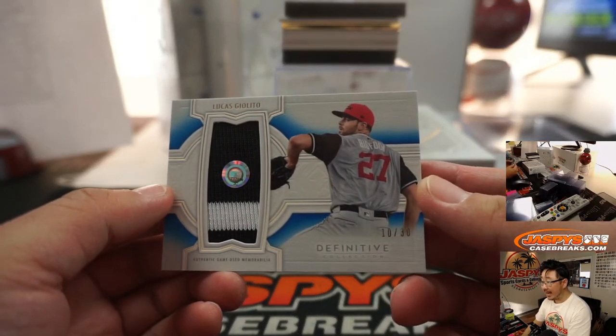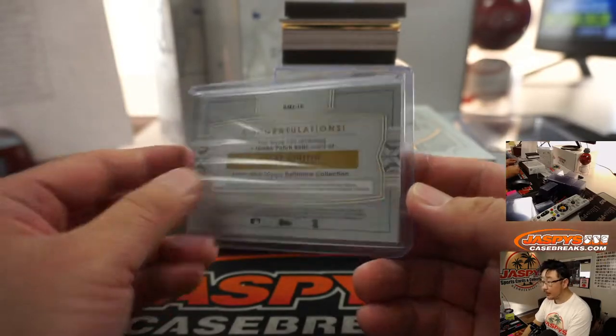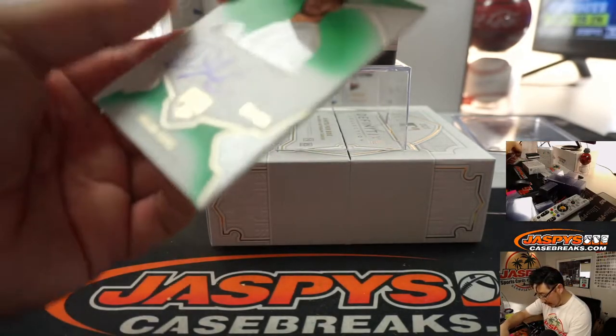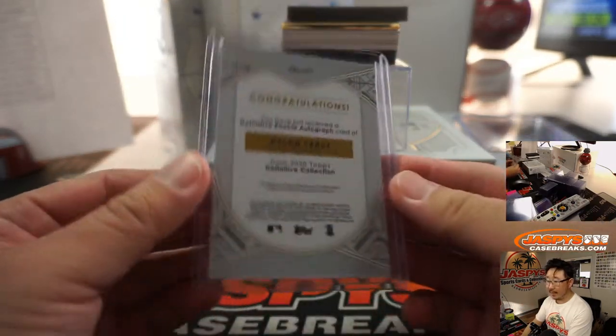Lucas Giolito, 10 out of 30. That's another game-used jersey, White Sox edition. Chris Rowe with the White Sox. Lucas Giolito getting back on track. We've got another White Sox, 3 out of 25, Dylan Cease. Rookie autographed to 25.